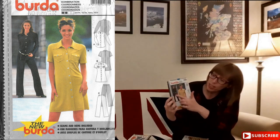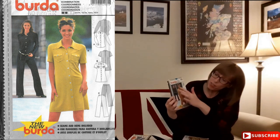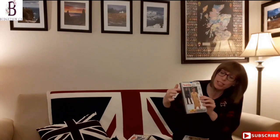I also have here a Berta 2981. I think this is really quite nice, the skirt and the shirt. They're fitted dresses and shirts and pants, and they're made for knits. But I think it would be really nice to make up this outfit.